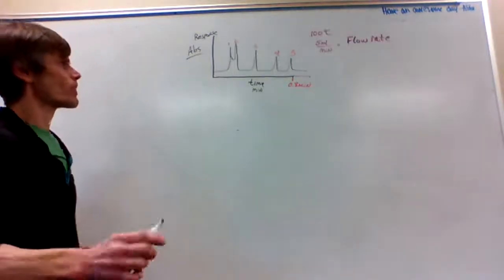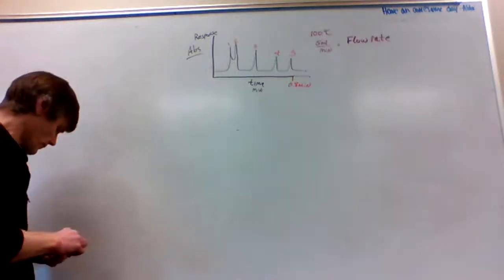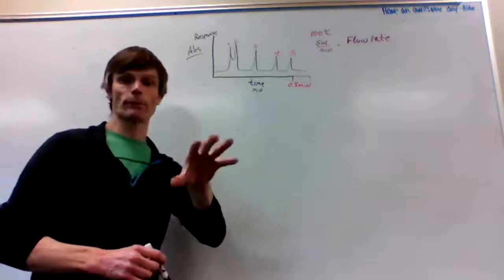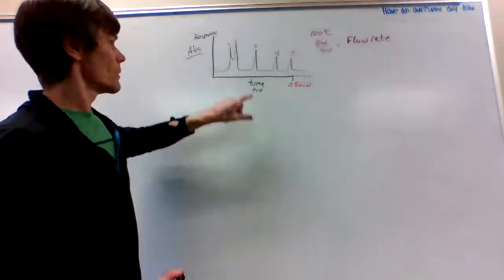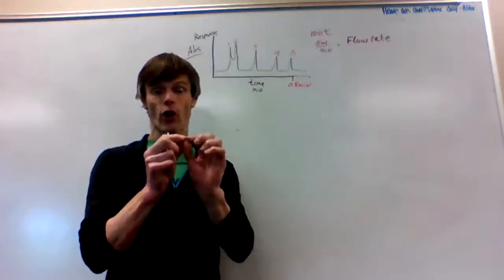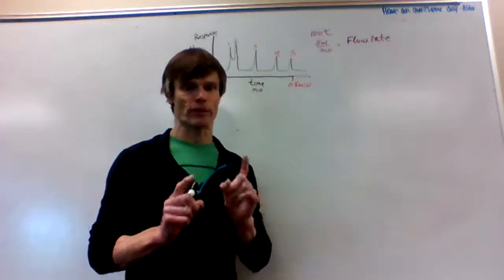Okay. We have another chromatogram here. Let's go through that one. Because the problem with this, can we see the problem? Hopefully we can. 3, 4, and 5. Good resolution. Those look pretty good. They're all resolved. They're all separate from each other.